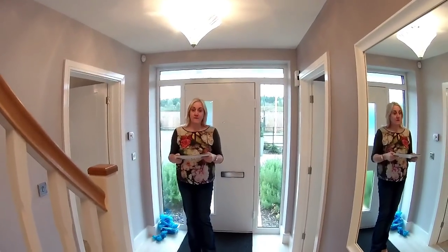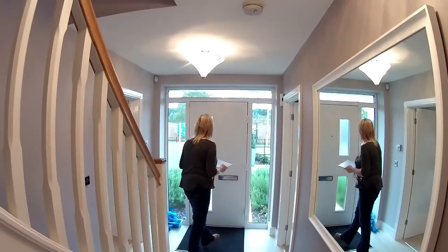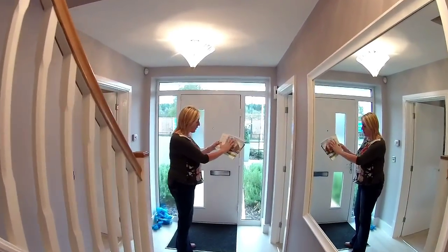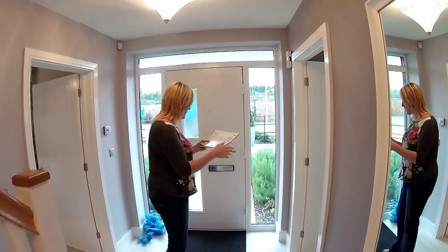Yes, it's a four bed. Look at all that glass behind you. It's lovely, really. The entrance makes that. I always think it looks such a well proportioned house. It is. It's really special to look at.